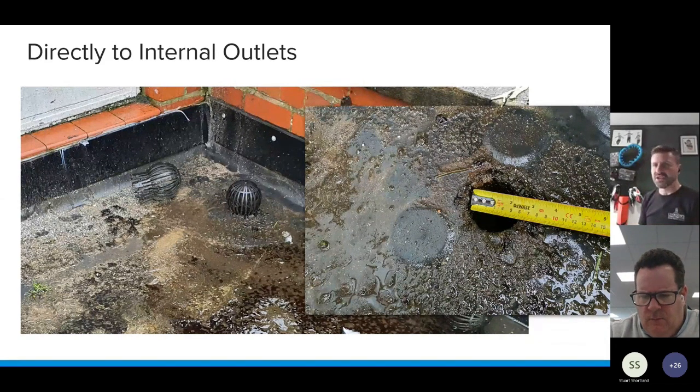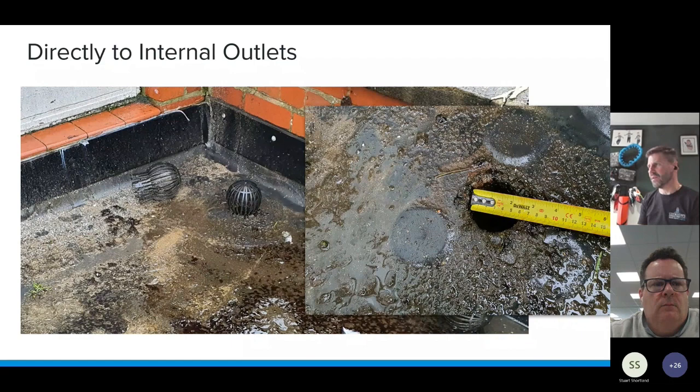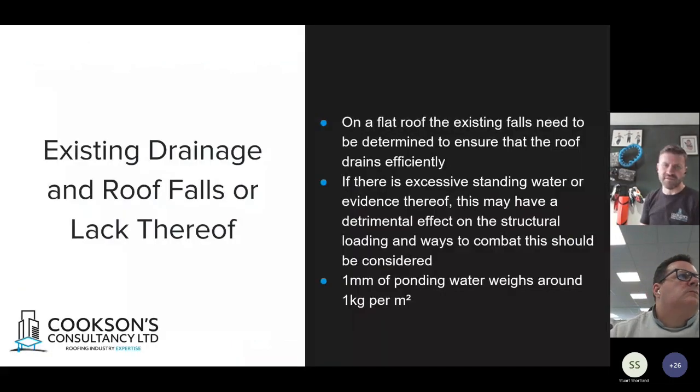Obviously, drainage calculations will have been done for flat roofs, and in this instance, a refurbishment outlet has been put in place, but it's reduced the diameter. The original diameter of these outlets was around 100 mil. This has been reduced to 60 mil. So the roof was leaking at these details. Water was backing up in these outlets and getting up underneath the system. So just have a good check of any internal outlets. It is a source of where you're going to find common defects on a roof.